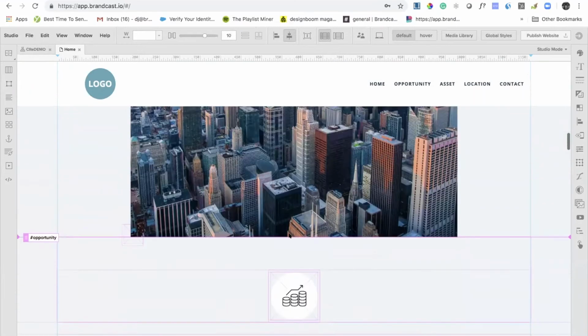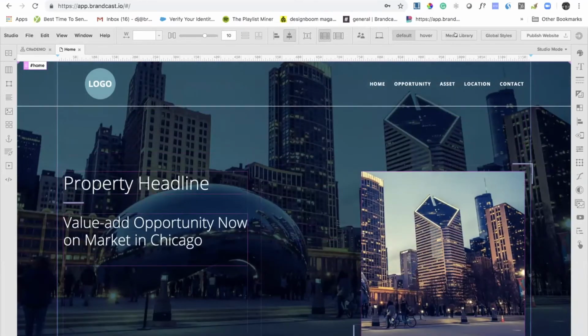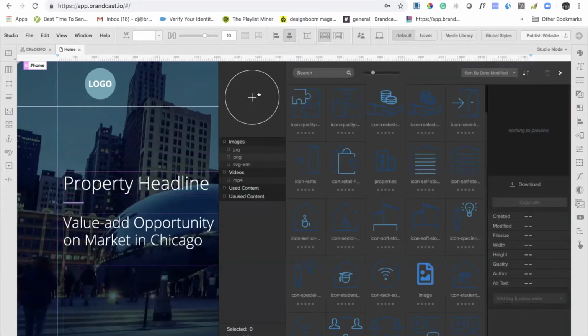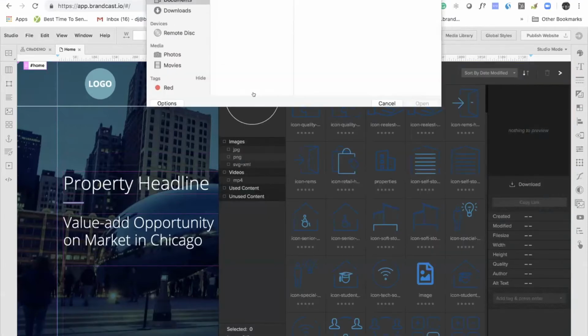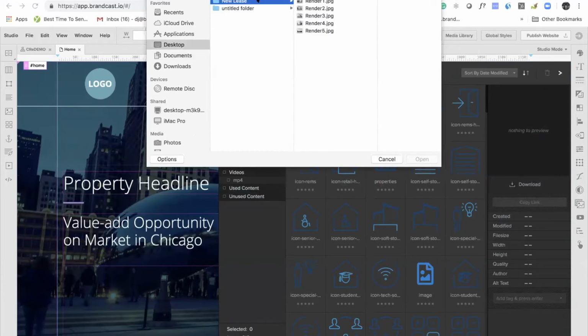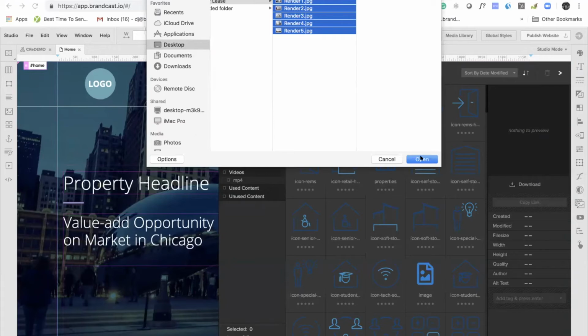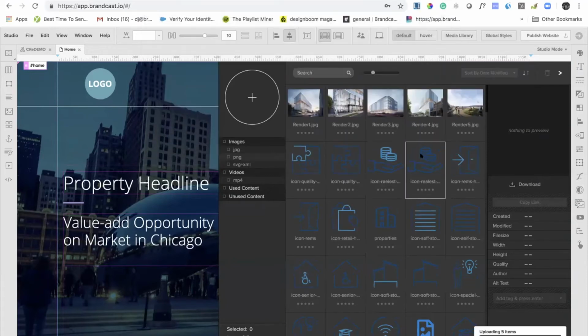Now, if I'd like to customize this template, first thing I'm going to do is add my media. So I'm going to go to my media library here, and I'm going to click this plus button. Great. I'm going to go to my desktop, go to my new lease folder, and grab all my renderings that I just got from my digital artist, and I'm going to upload those into Brandcast.